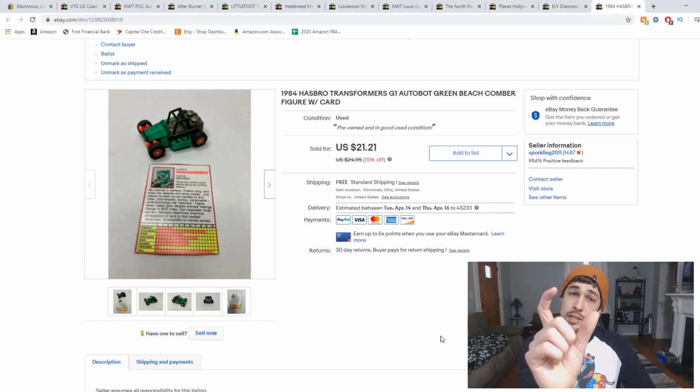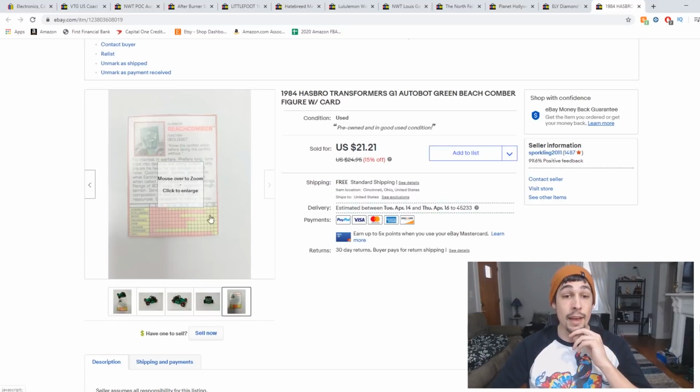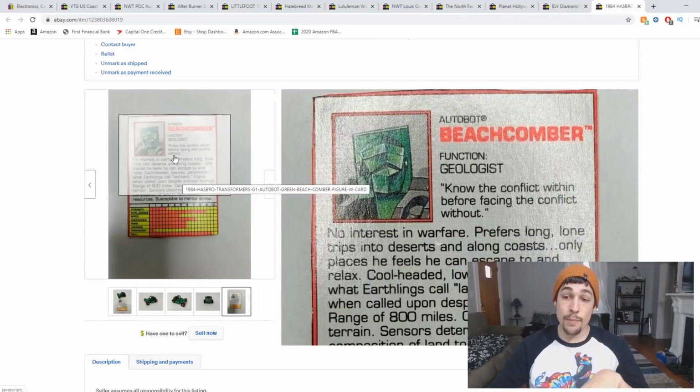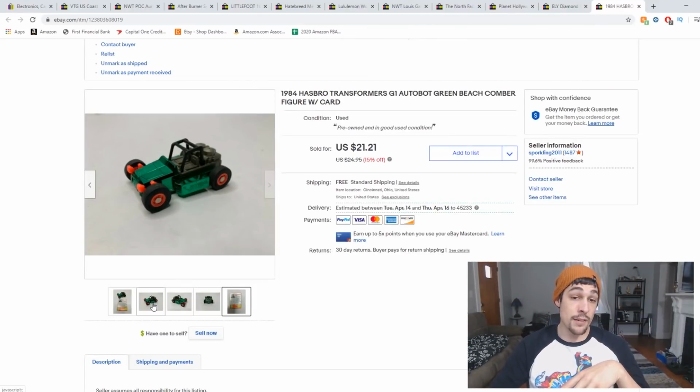This one was just a really small one. It was only about that big, but it's something to look for if you're digging through toy bins. Look for old vintage Transformers. They sell super well, not to mention all of the other 80s and 90s action figures that sell for very good money. But this one was a little special. It ended up having a little card that came with it, told you about the Transformer itself, and it just increased the value a little bit.